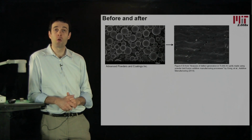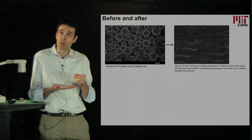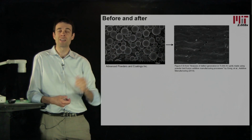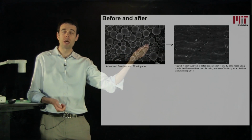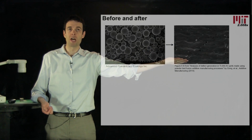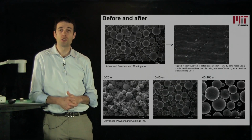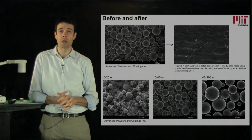Here's what it looks like before and after. This is, for example, what you'd see if you zoomed in on the powder bed before the laser came by. The polydisperse powders, this is a titanium aluminum vanadium powder typically used in SLM, and after the laser comes back and forth in a zigzag fashion, you see the evidence of continuous melt tracks, which is likely a good quality part. Now, to choose the layer thickness, you might choose the powder size, i.e. you want the powder size to be smaller than your layer thickness.